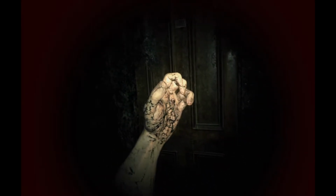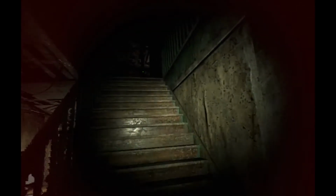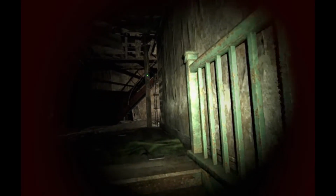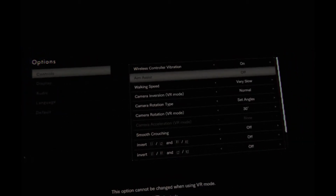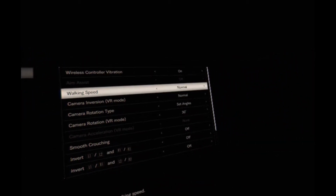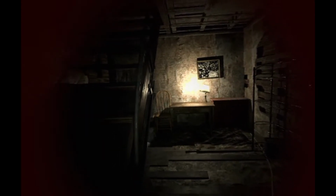It's like a Bioshock vigor. But, because I can. Where was it? Oh, I have to go upstairs, that's right. Yeah, so if you take a look at the options menu here, you can see that under controls, your walking speed is very slow. If we change it on normal, I bet you that would probably help. Let's go upstairs.